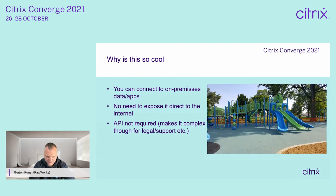You can connect to on-premises data and apps by using the Azure Hybrid Worker to do a lot of things. And you don't need to expose it directly to the internet, because the Azure Hybrid Worker runs in the company's environment, and it does pull requests to the Azure backend to ask, do you have a task for me to do? And they say, yeah, I got something for you. And then it reports back. So it only needs a 443 outbound connection, not an inbound connection. So that makes it really also safe.